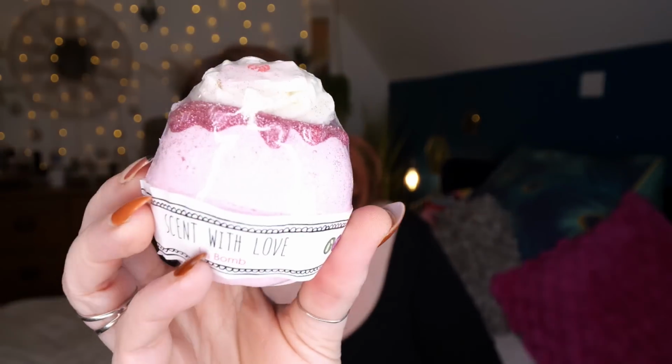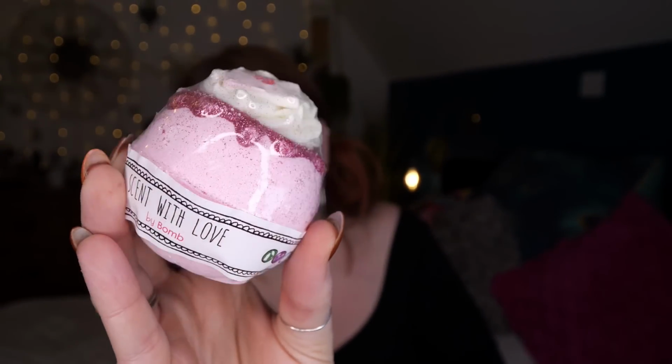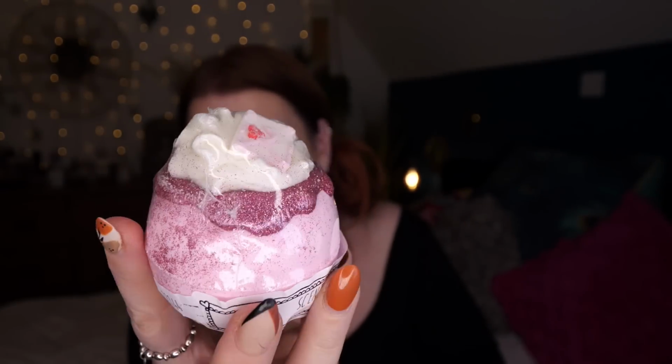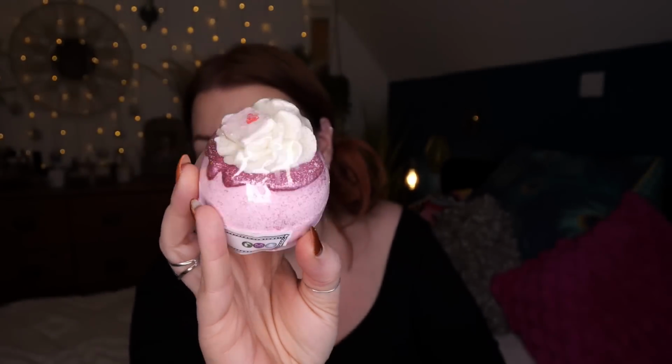We got a bath bomb and I don't have a bath, unfortunately. So I'll save this and give it to someone as part of a gift or a birthday present in a little box. This is Scent with Love by Bomb Cosmetics, and it retails for £3.75. Bomb Cosmetics is a really gorgeous brand. There's a shop in a town near me that sells loads of Bomb Cosmetics, and it's just so nice, visually pleasing. The smell is gorgeous, but they've got all the soaps, the bath bombs and shower foams and things like that. It's a really nice brand.